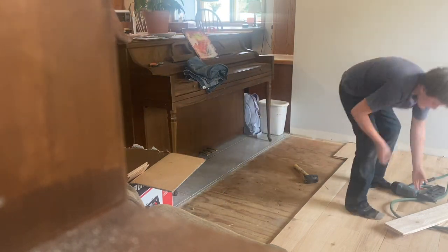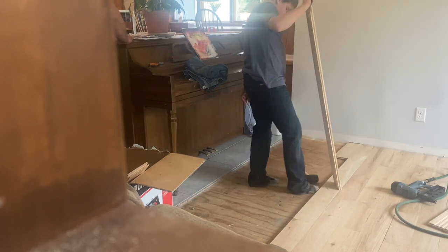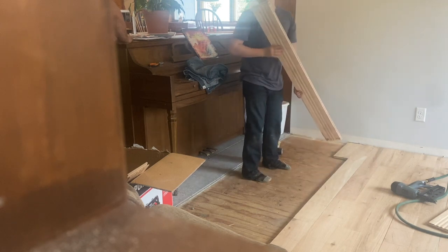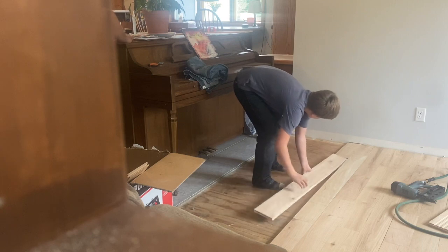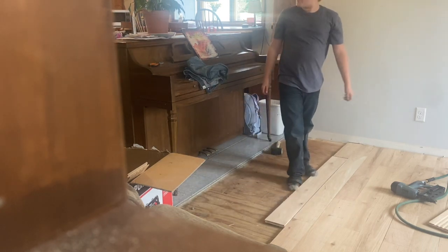Farmhouse style. It needs to be dark. But that flooring out there is kind of light. But the flooring in our bedroom is pretty dark. We'll make it match the bedroom. You want to make it match our bedroom dark like that? Yes. Or dark. Well, it kind of looks like that. It's more of a modern look. Boring.